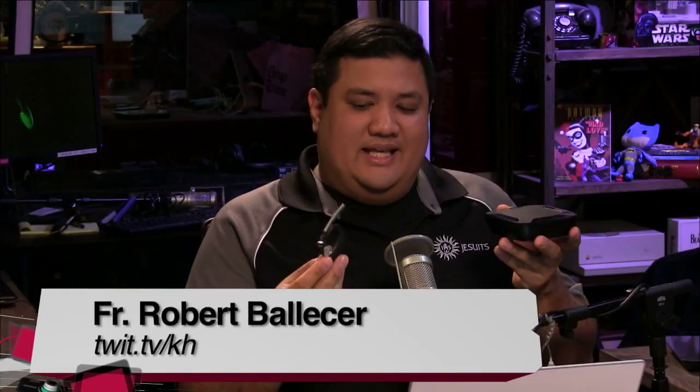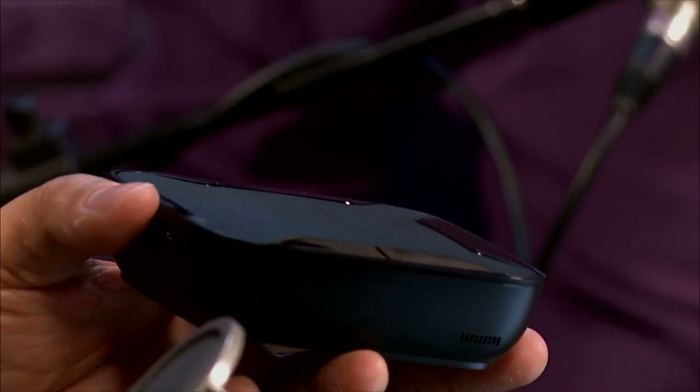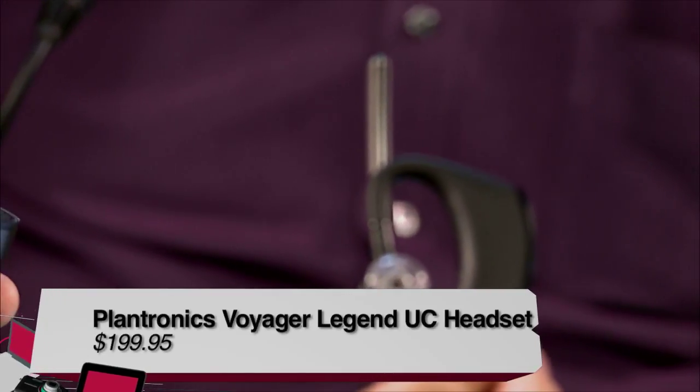So what is that you're holding? This is something new from Plantronics. Yeah, so we saw these at CES. This is called the Legend UC. This is a Bluetooth headset, which, okay, that's not that sexy. There's a lot of Bluetooth headsets, but this one sounds exceptionally good. I mean, this is probably the best sounding headset I've ever tried. And it's got a couple of really cool UC features for business travelers.